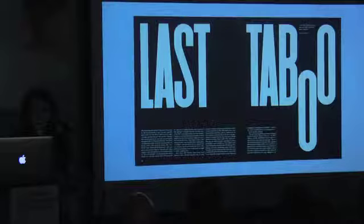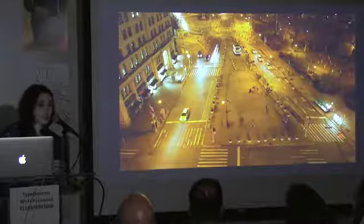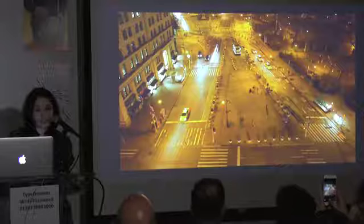And I'm going to end on a project that is not a type project. I've talked a lot about type, and it's definitely a very important part of what we do, but it's also only a portion of it. And I mentioned the visual look of the magazine is really based on the relationship between type and image. So I'm going to end up showing one of our most ambitious photo projects.